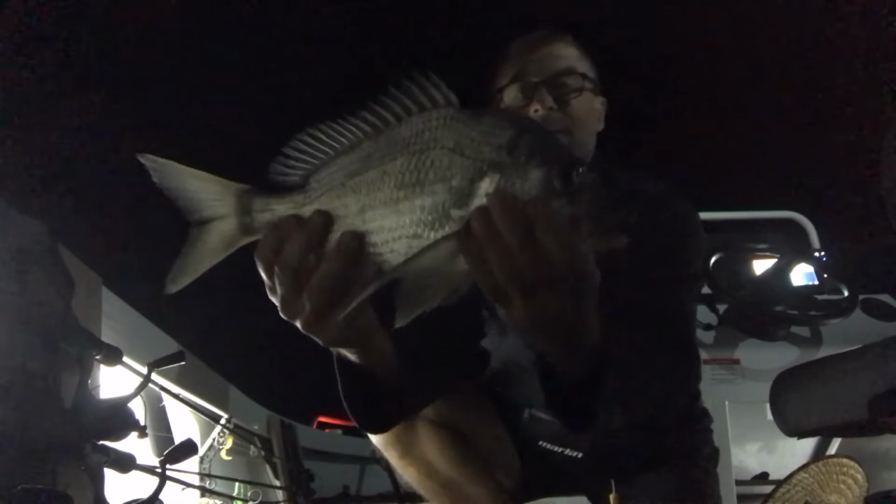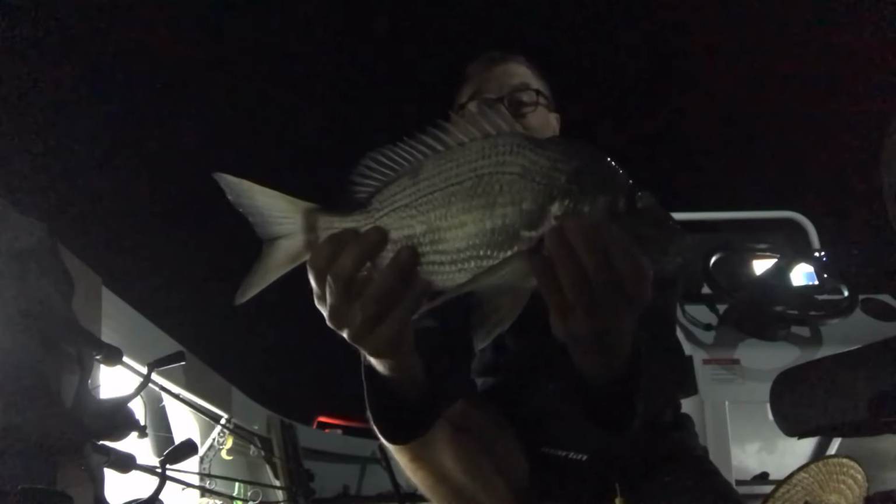Look at that donkey. I hope you can see it. It's pretty dark, but that is a big bream. Just put him on the drag mat. Yeah, he's a 42 centimeter bream, that one. I'll try and get a picture of it. Champ. See ya.